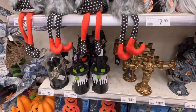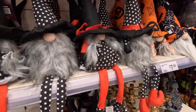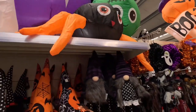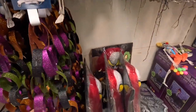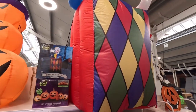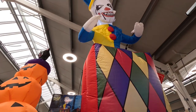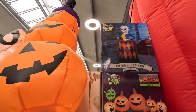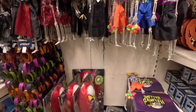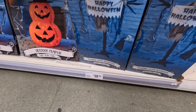Sorry about that. Yeah, what was I saying? You know, some little gonks. Some big inflatables. Little garlands. This little Jack in the Box, $38.99. Cool.